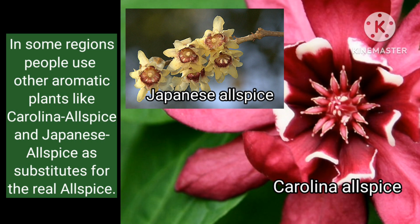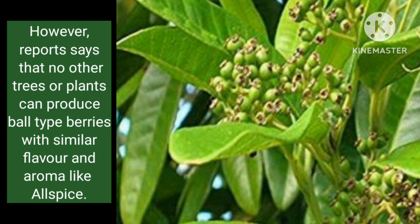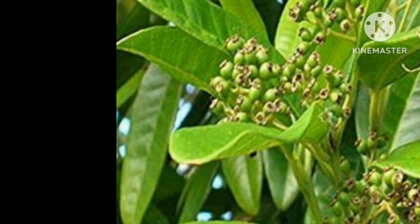In some regions, people use other aromatic plants like Carolina allspice and Japanese allspice as substitutes for the real allspice. However, reports say that no other trees or plants can produce ball-type berries with similar flavor and aroma like allspice.